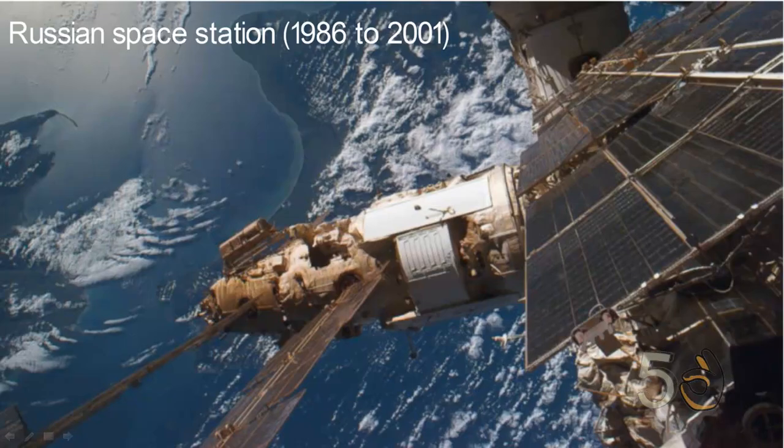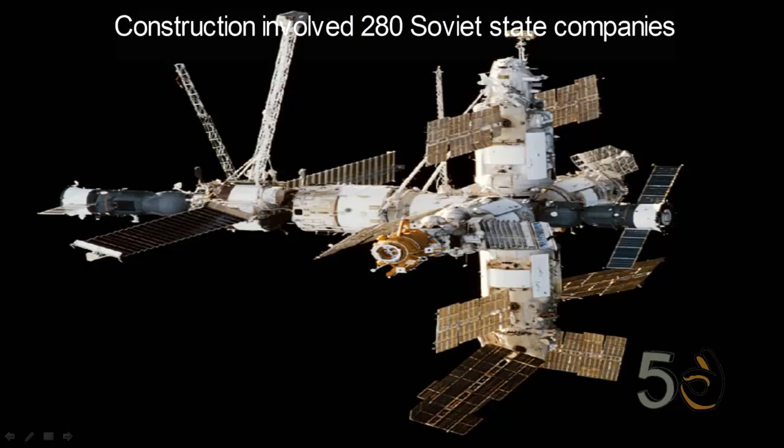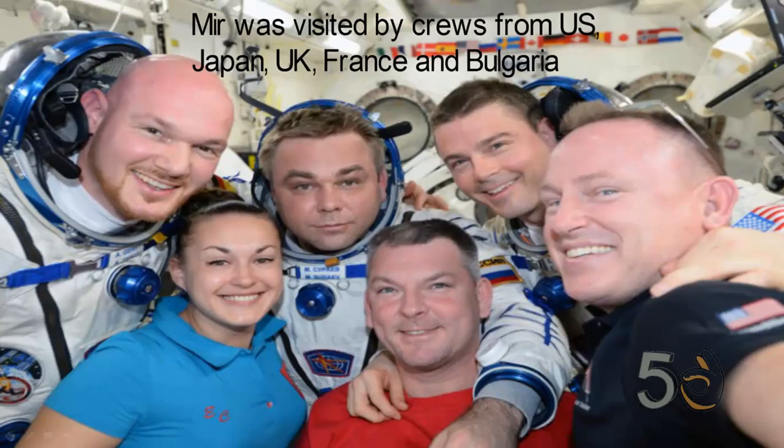Mir. Mir was a space station that operated in low Earth orbit from 1986 to 2001, operated by the Soviet Union and later by Russia. Mir's construction involved 280 Soviet state companies. Mir was visited by crews from the US, Japan, the UK, France, Bulgaria, and many other countries.